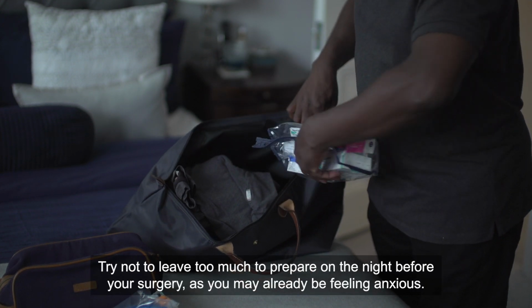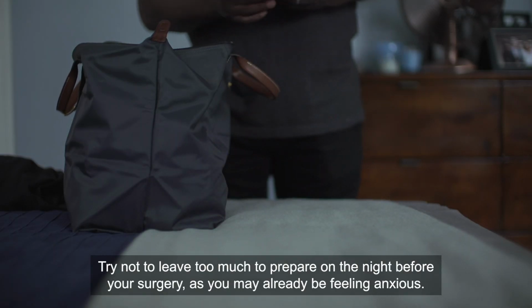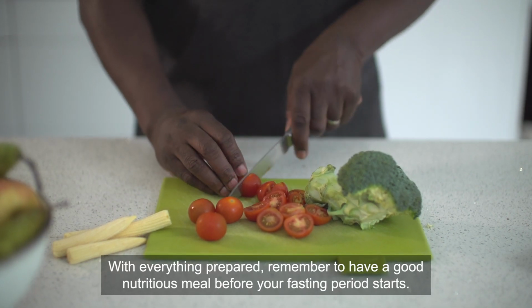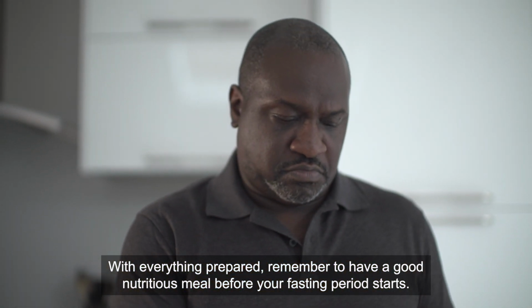Try not to leave too much to prepare on the night before your surgery, as you may already be feeling anxious. It may be better to use this time to focus on your well-being. With everything prepared, remember to have a good nutritious meal before your fasting period starts.